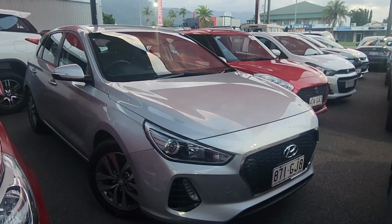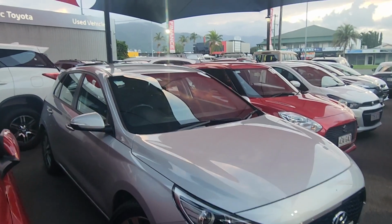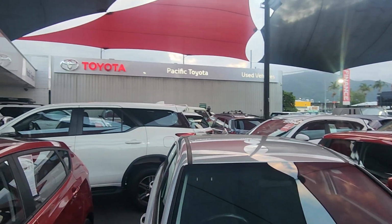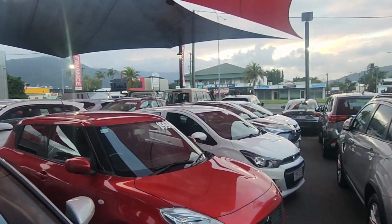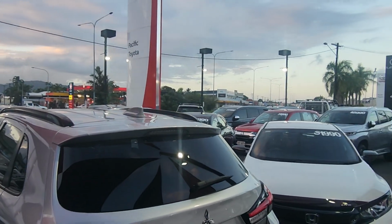I understand you're obviously down the Gold Coast. Don't let that stress you at all. Like I said, we're lucky enough to be the largest pre-owned vehicle yard for Toyota in Queensland. As you can see, we are literally jam-packed up here at the moment. And we're actually number 2 in all of Australia as well. So we turn over a little bit over 200 vehicles a month between our 2 yards.